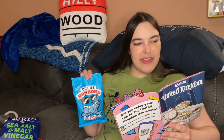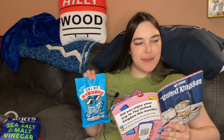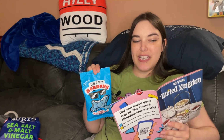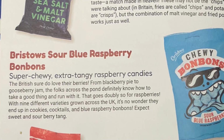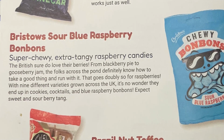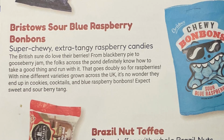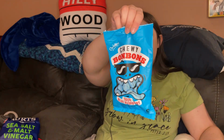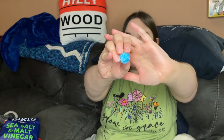Next we have the Bristow's Sour Blue Raspberry Bonbons. Super chewy, extra tangy raspberry candies. I hope they're not too super sour. The British sure do love their berries. From blackberry pie to gooseberry jam, the folks across the pond definitely know how to take a good thing and run with it. That goes doubly so for raspberries. With 9 different varieties grown across the UK, it's no wonder they end up in cookies, cocktails, and blue raspberry bonbons. Expect sweet and sour berry tang.